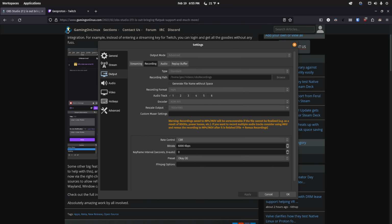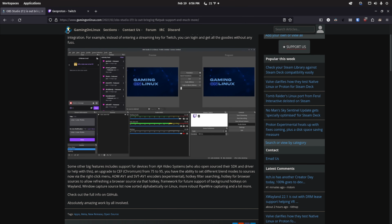One other cool change with OBS is that it now allows for the open source royalty-free AV1 encoders. I'm actually using that to record right now. So let me know in the comments if it is looking pretty decent.